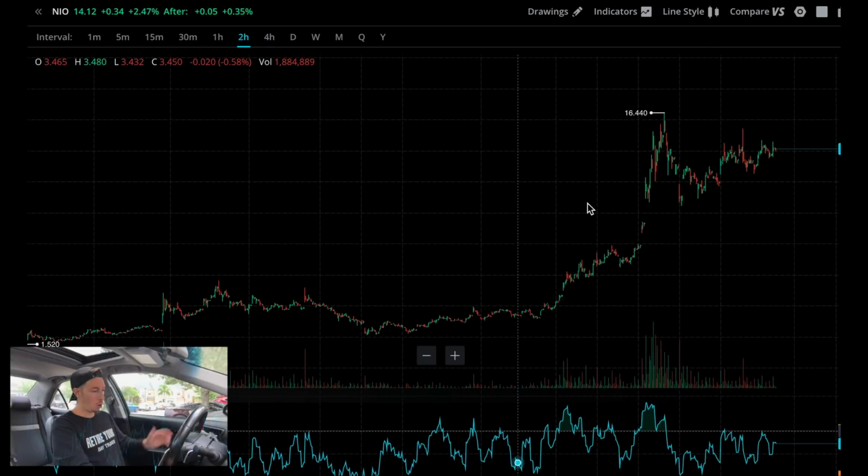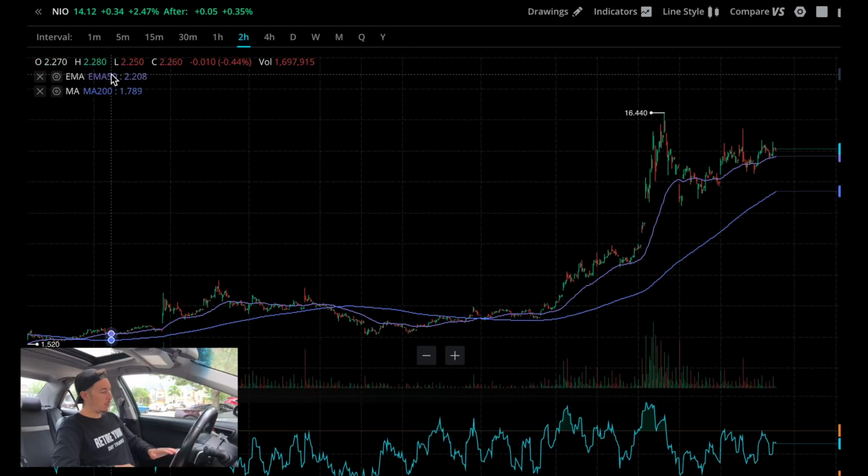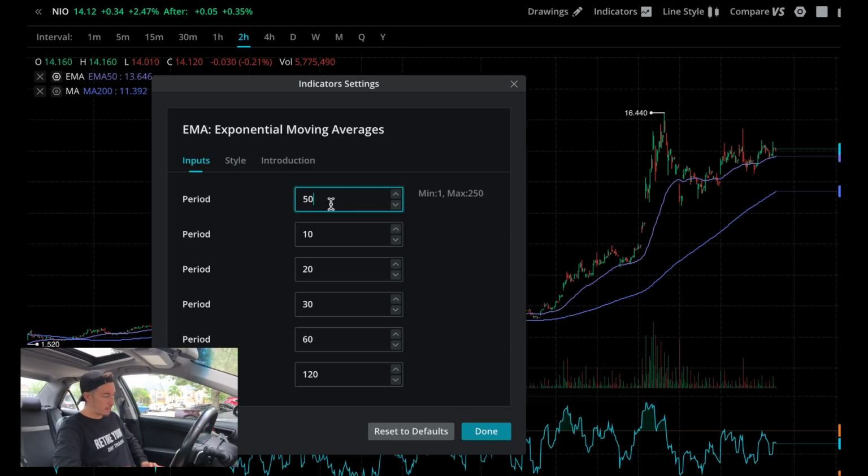Oh, I got to show you the indicators. Okay, so I'm going to show you how to set up these moving averages if you're interested. I did this on Webull. There's so many platforms. It's all pretty much the same. Just find where your indicators tab is, and then you can add it the same way. Just look for moving averages, and you're going to add 2 of them. So on Webull, I click up here, indicators, and then I click on EMA, and I click on MA. So now we got 2 moving averages on here. I'm going to change the first moving average to 50 and the second one to 200. That's it.